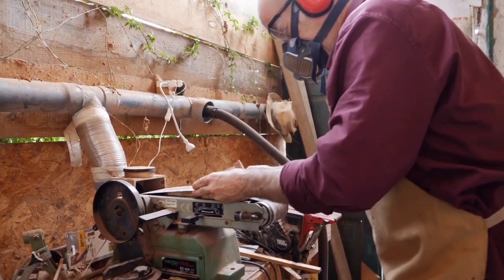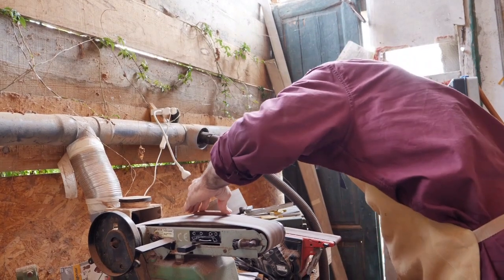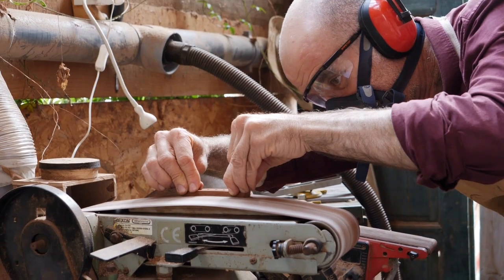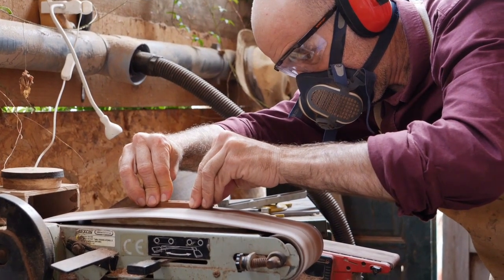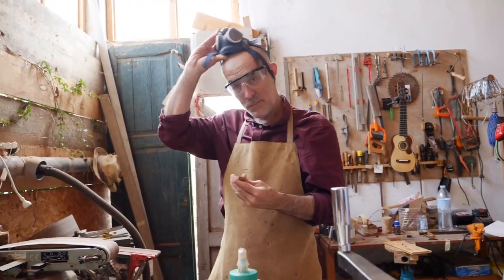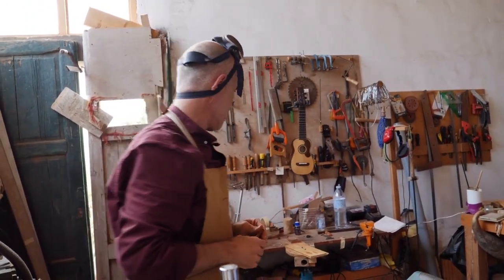Now it's time to grind. The bridge, which is still straight, will be adapted to the curvature of the top of the timple. Now the shape is perfect and fits exactly to the top of the timple.